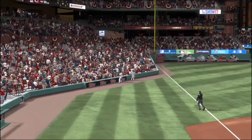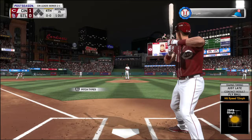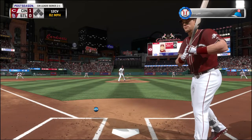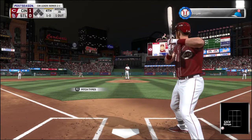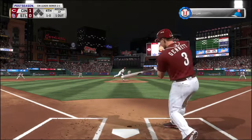Ozuna will get there as he makes the catch in foul territory for the first out. Riding in once again, Scooter Gennett. 1 run in and 1 gone so far this inning. Down and away, 1 ball and no strikes.